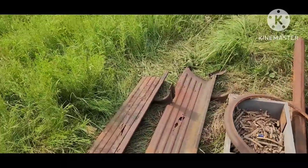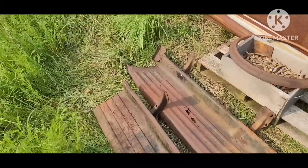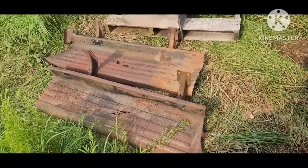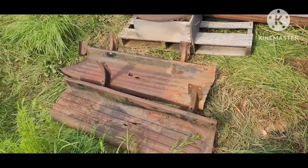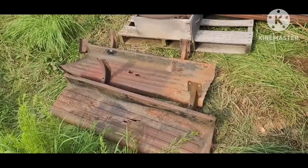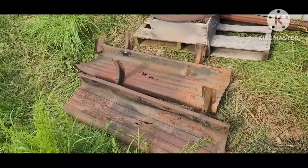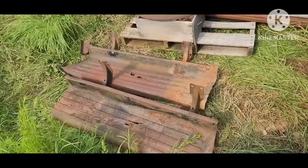Over here, we've got these half truck running boards. Probably the junkiest piece that I got, but the piece I'm most excited to find because I have the truck that those are correct to, and I'll probably stitch them back together.